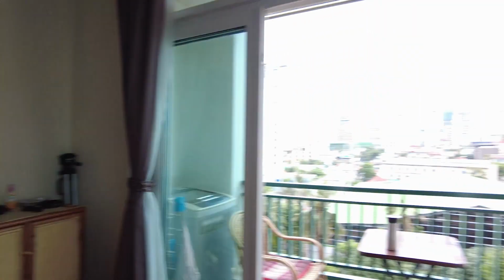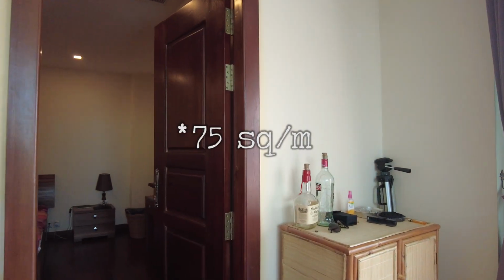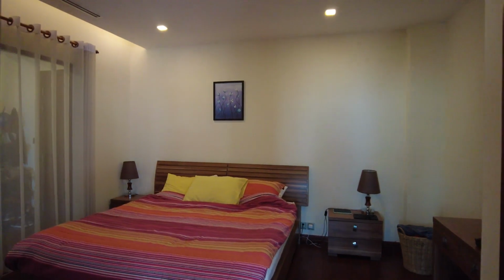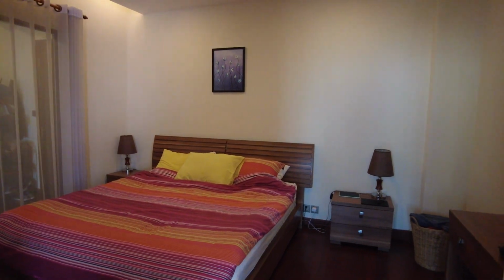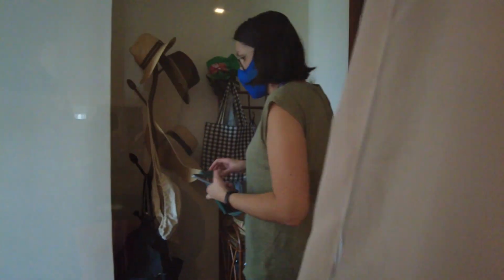Okay, I guess that's about it for in here. I believe the apartment's around, I want to say 85 square meters. It's not very big, and I would say it's not big enough. Here's the bedroom, and you will notice, oh, listen, Sarah's coming home. And look at this. There's like patio doors separating the hallway and the bedroom.